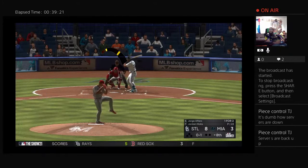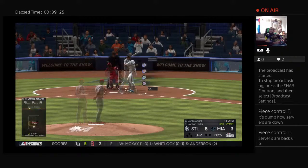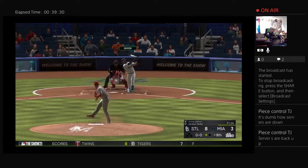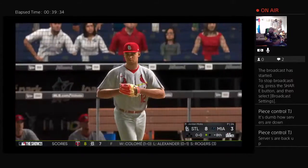He has the ability to get ground balls when he needs them, potential double play situations, or to get that jam job with no one on base, that tapper right back to the pitcher. One of the toughest pitches to hit in the game. And a good sinker there gets him swinging for the first out.